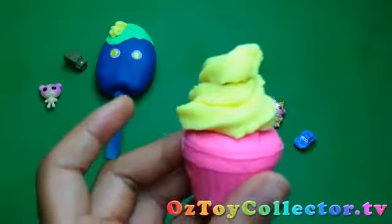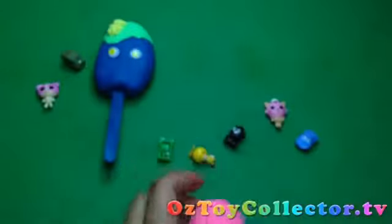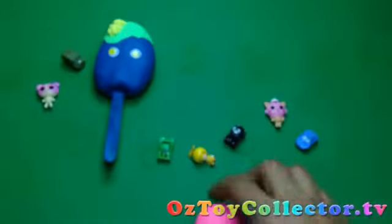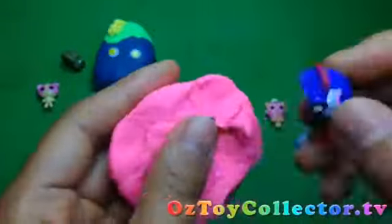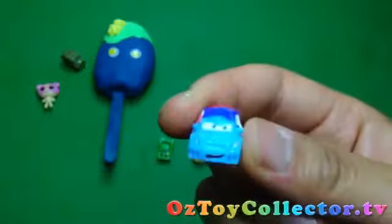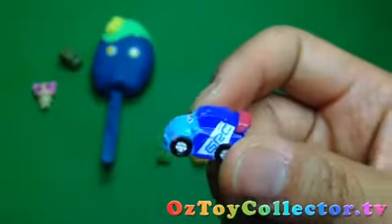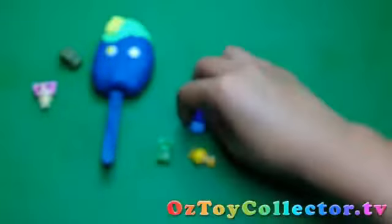Now we open the pink and yellow cupcake. Delicious! It's another car! It's Rosa Rule from Cars! Now we can do amazing races with these cute little cars, and they're all squishy as well!